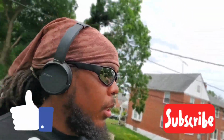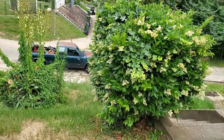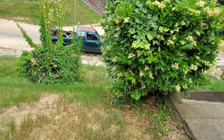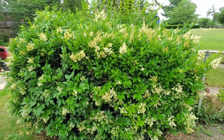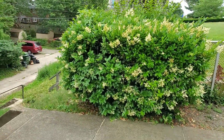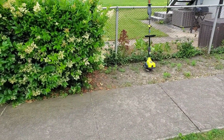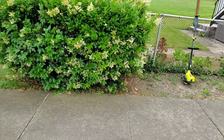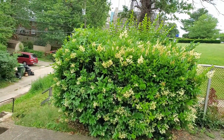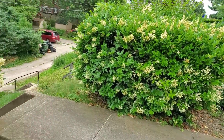So let me show y'all the bushes. So she's getting this one squared off, and then she's getting this one squared off, and then she's getting this one cut down some so that it doesn't look so big. She wanted it down to the fence line, but I told her that it kind of killed the bush, and we didn't want to do that, so we're going to level it off and make it look nice and get this thing looking good. So I'm about to get y'all some trimming footage, so stay tuned.